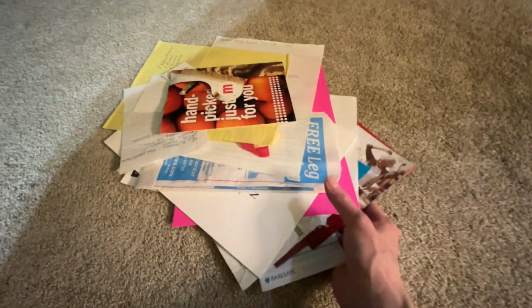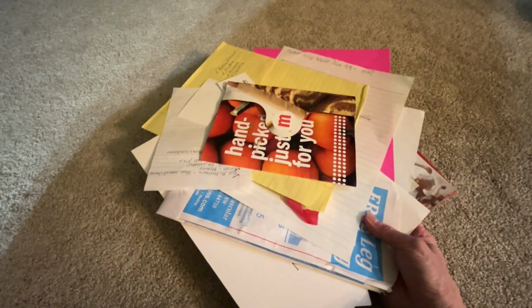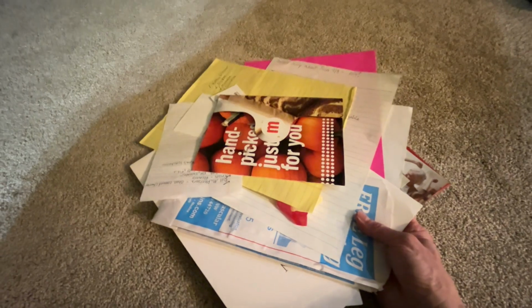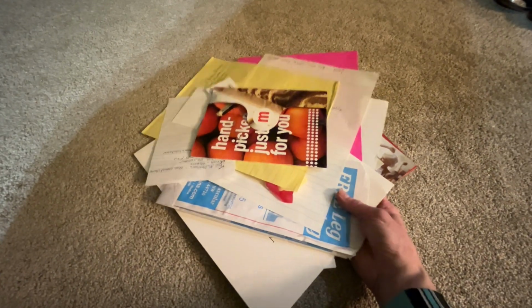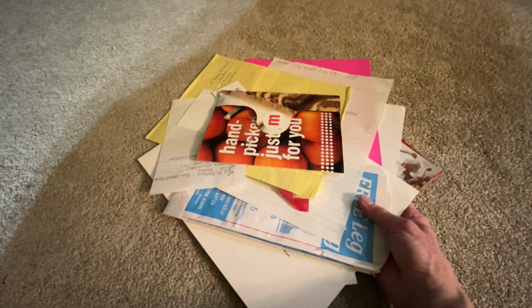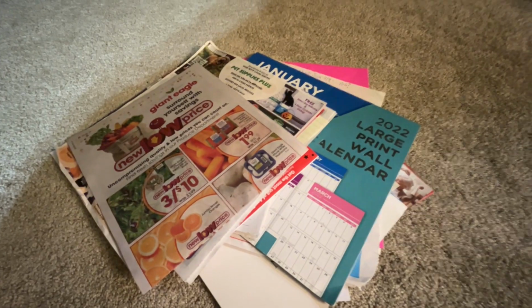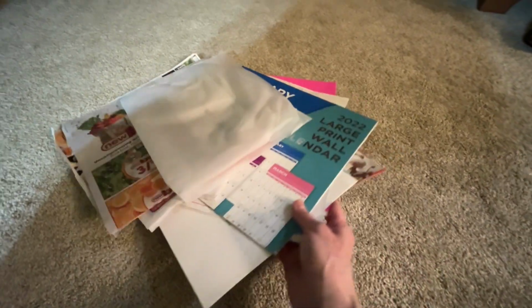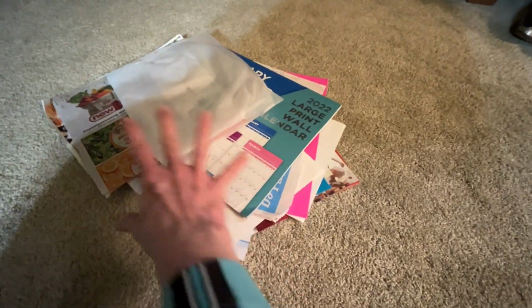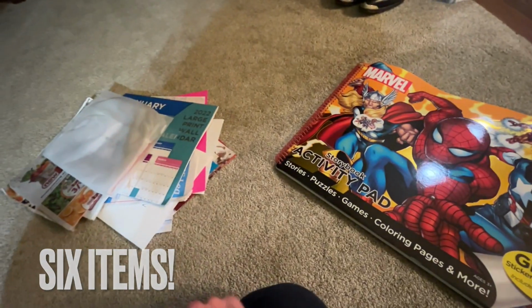Now for the challenge with Teresa, Peaceful Home, I am not going to count every single piece. I'm trying to declutter 1,000 items for the month of October. So I think I will just count all of my paper as 5 because it took a lot to gather up all that, and then I'll count this as 1. So we'll count this as 6 items.